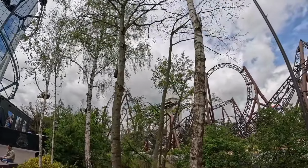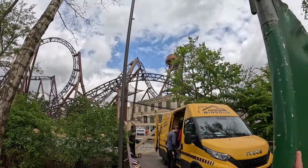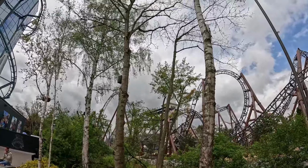Before we go on Euromir, guys, check it out. It's a view by the fence here. You can see they're getting ready for tomorrow for the opening day. As it stands, the Ride to Happiness in Plopsaland, Belgium is our number one roller coaster, and this really could be a contender to beat it.